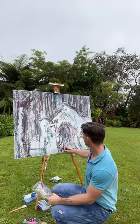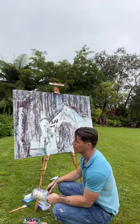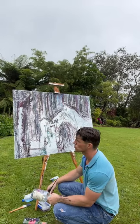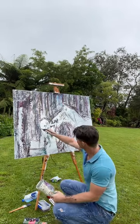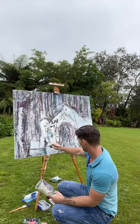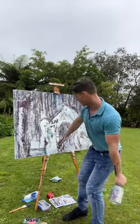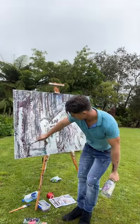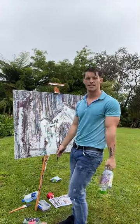Best place to go for a paint? I mean, here's pretty good, to be honest. Like, I don't know, where would you like? I think painting with people's always really fun. You've got a good group of people, they can really make a painting occasion magical.